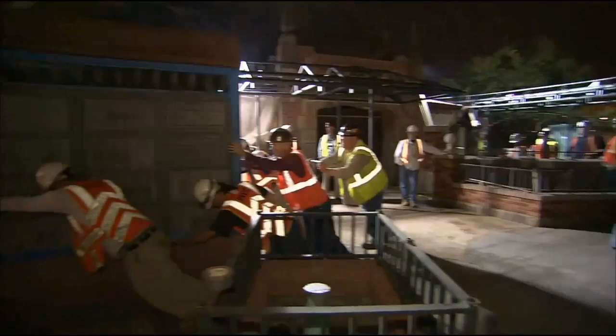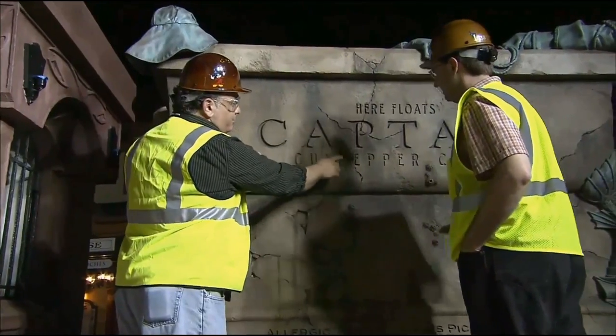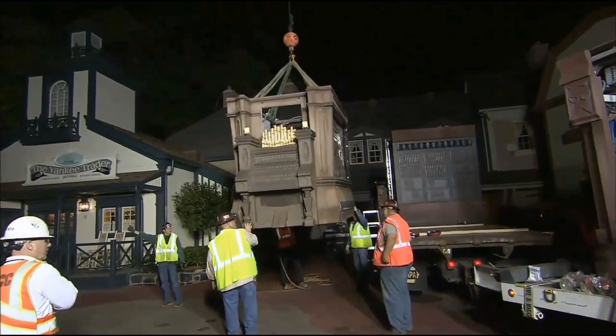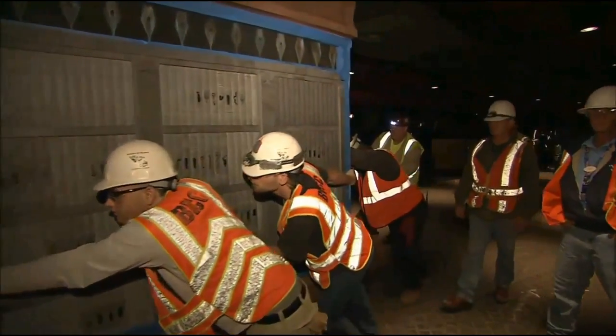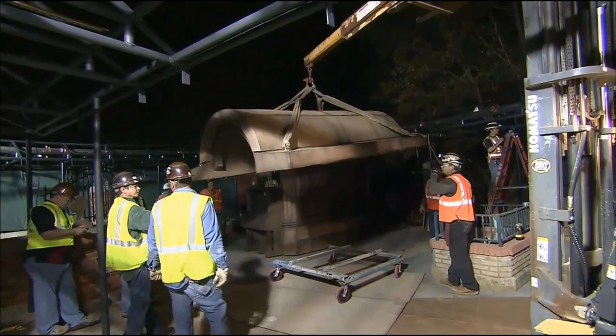It was all done in one night. It was a lot of guys, a lot of muscle, and a lot of pre-planning was put into it so that we could get these crypts in and get the wall back up in time for the park to open the next morning at 7 a.m. It's been an amazing experience to work with this great team and come together to build something that's really gonna be great for the guests.